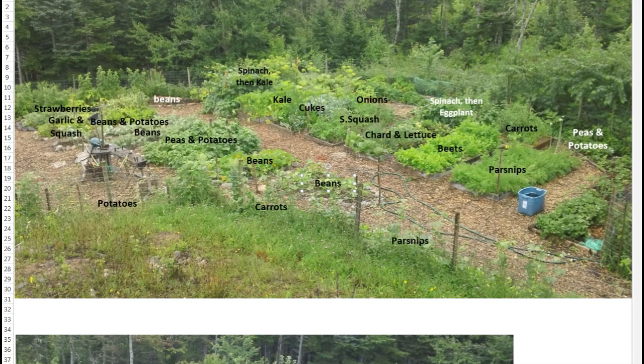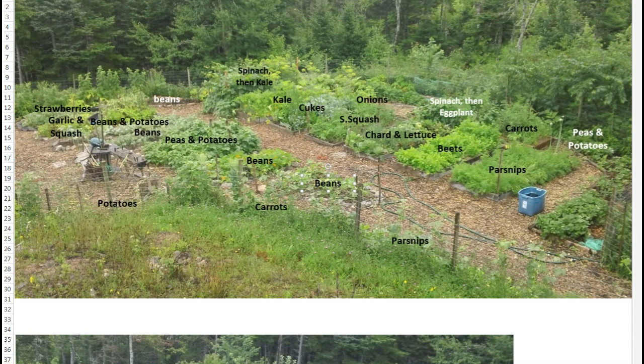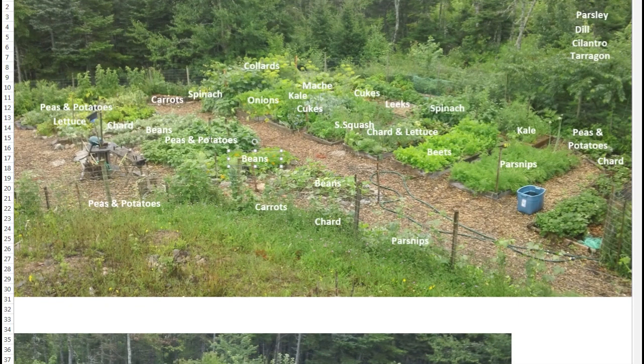I planted a lot of parsnips, and I'm happy with the number I planted last year, but I went a little light on the carrots. I think down here I was supposed to plant peas and potatoes, and I can't remember why, but I just planted potatoes, and I had a really good crop there. I think they were the Norlands, or they might have been Red Chieftains. Down here I was supposed to plant peas and potatoes, and I did, as I recall. Here I was supposed to plant beans, and I did.